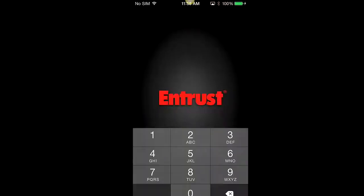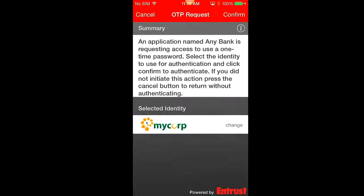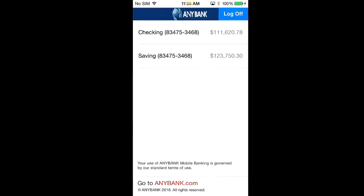I click my button here, automatically transferred to my soft token. I have my OTP here, my one-time password comes up. I've sent my certification over to my app, so I know who I am. And now I'm going to confirm that transaction. And then the app is responding back to it, and I'm logged in. So I'm not flipping back and forth from application to application. It's a little bit more seamless on that front.